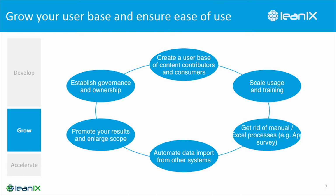Next, as I said, you need to enable your users, but you don't want to answer all the questions or the same questions all the time. We provide some resources that you can use, but especially for our bigger customers, we have some customers with 2,000 users per month. So they are developing their own glossaries within the data model of LeanIX, and they provide this information internally and training videos and regular webinars for their organization.